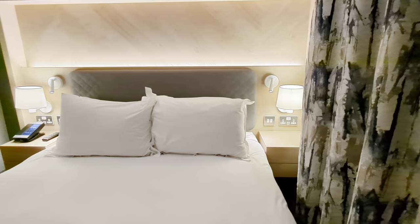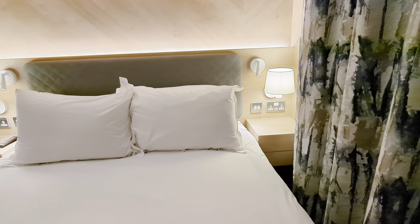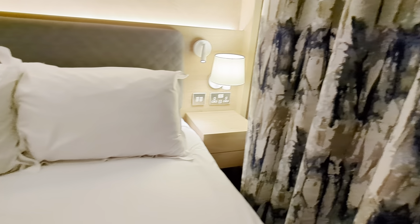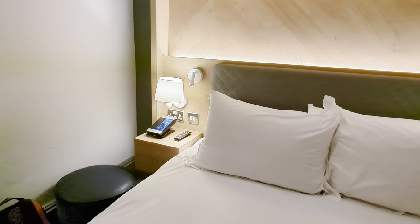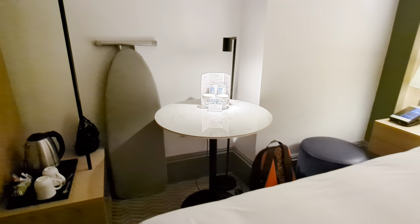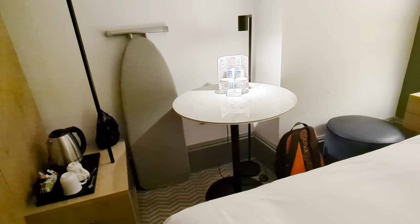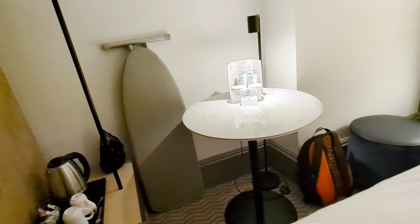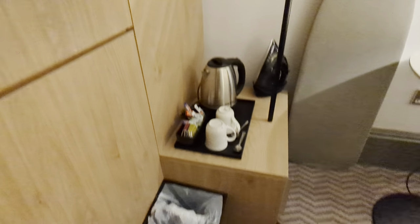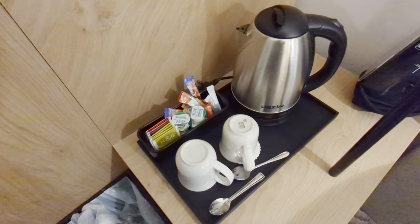But there's a couple of little reading lights over there, and a couple of little side lights. There's two USB sockets and two plug sockets on each side, which is pretty good. There is a table there again with an extra light, but there's no sockets over there, so if you're working with a laptop you'll need a bit of a longer cable. What have we got? About 10 hangers up there. Another bin. No bloody biscuits.